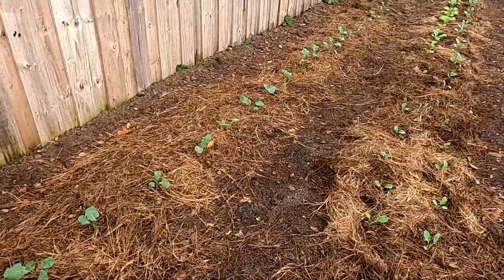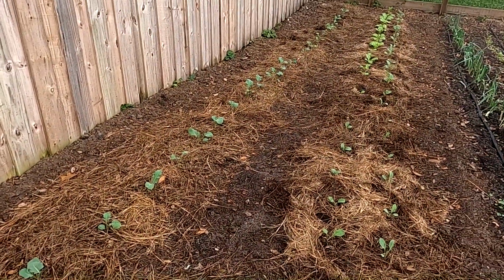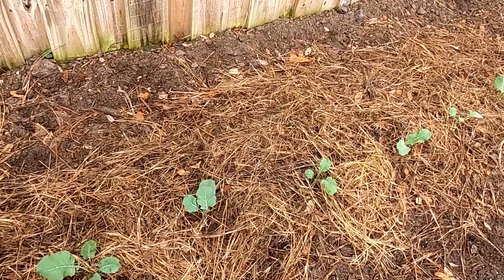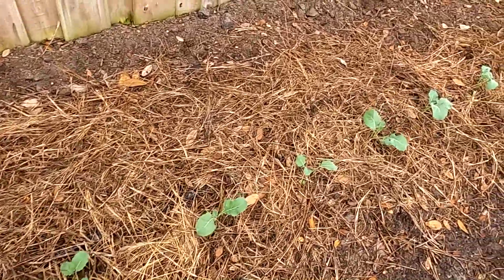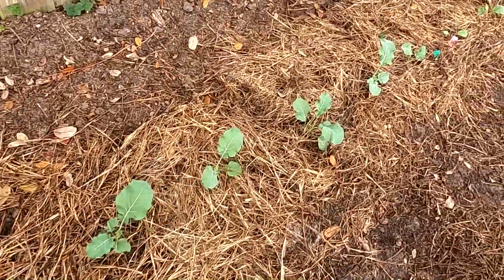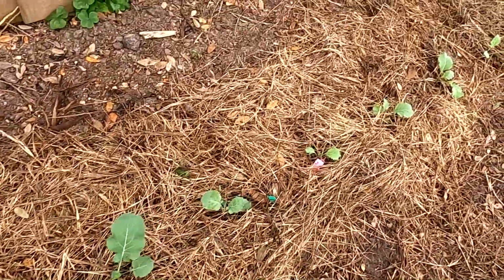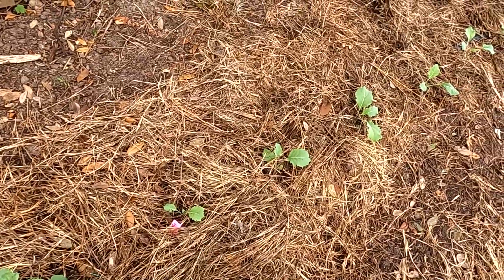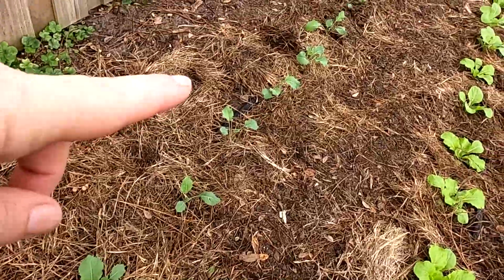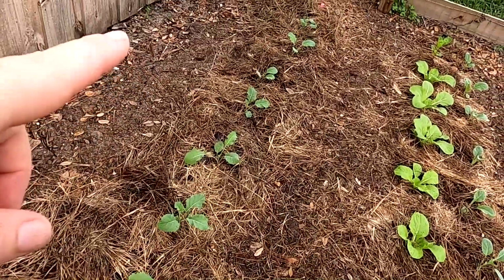Okay, it's been a week or two since you've seen these guys, and they're really coming along good. And they're in that horse manure, if you recall. So this is Godzilla Broccoli. It seems like the further we go, the better they look. Aren't they great? And for little transplants, man, they didn't have shock at all. This is red Acre Cabbage on this side. Also doing amazing.